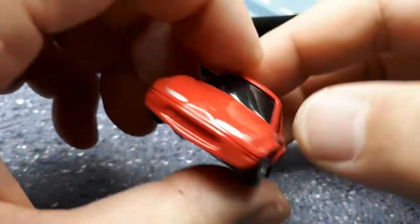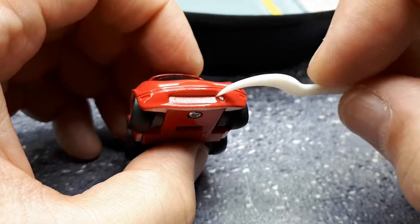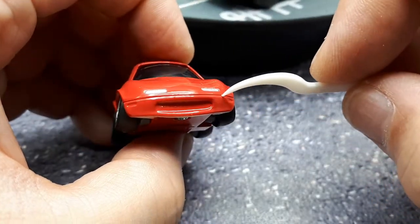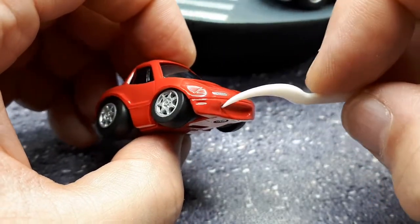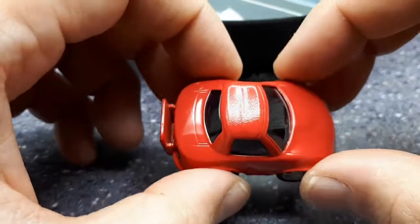Okay. I didn't bother adding some of the extra details. Maybe I'll do it later. I'm just afraid, these models are so old. If I mess it up, I might have to buy it again. And these things weren't cheap, so I might just leave it alone, out of fear.